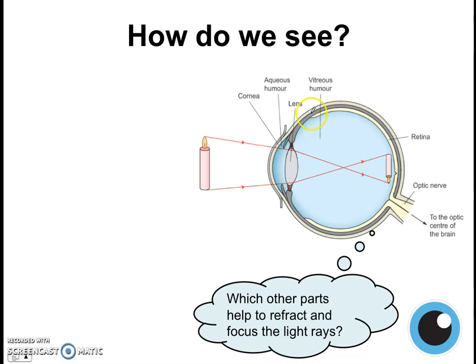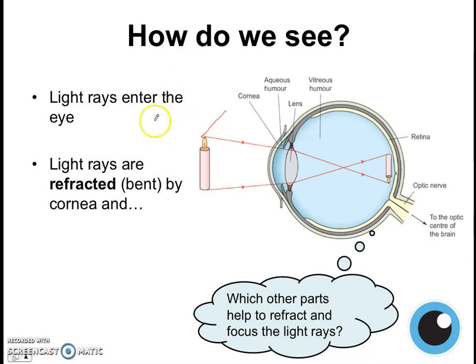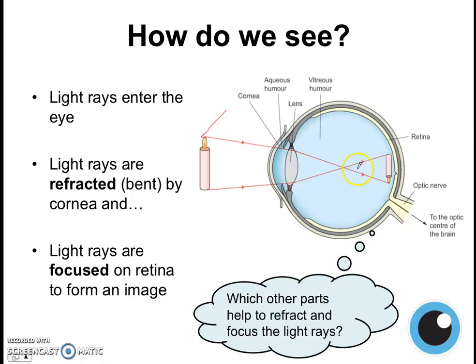Alright, so here is a diagram of our eye and an object outside in the environment, a candle in this case. So how do we see? Well, light will come from the object, sometimes reflected from the sun or other external sources of light. In this case, the candle produces light, so light rays will emit from the candle and enter the eye. When it enters the eye, the light rays are refracted or bent by the cornea first. So here's the cornea, the transparent dome in front of the eye. In the diagram here, the cornea doesn't look like it's bending the light. However, in reality, the cornea does help to bend the light quite a bit so that it enters the eye at the correct angle. So light rays are refracted by the cornea, and then finally the light rays are focused on the retina at the back to form an upside down, inverted image on the retina.